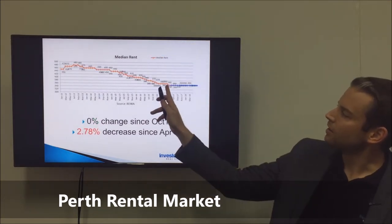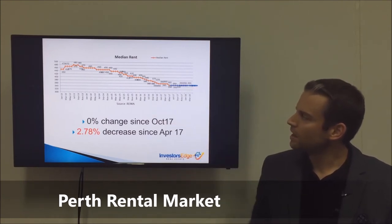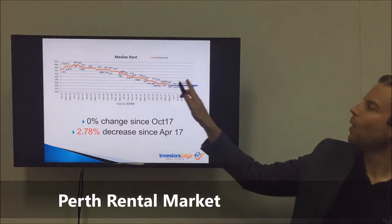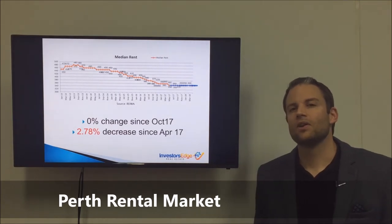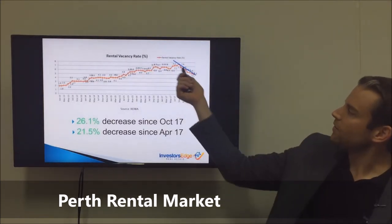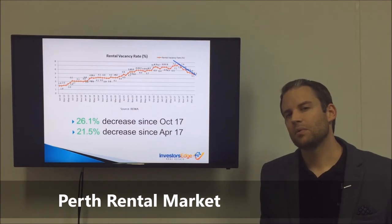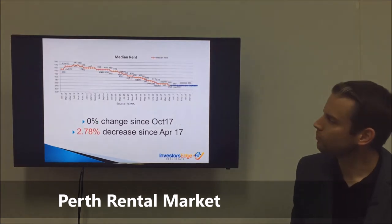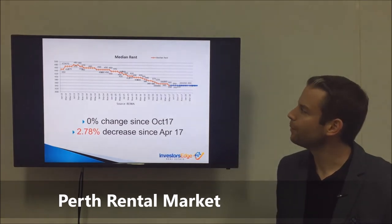When we look at the median rent, the rental price is unchanged since May of last year at $350 per week, after decreasing for so long since November of 2013. So waiting to see this rental price have its first little uptick. Hasn't happened yet, so we're not fully in recovery mode for the rental prices, but you'd have to think that as this vacancy rate continues to drop, usually when we get to the 3%, that's where we will start to see pressure again on the rental price and see that start coming back up. Obviously that varies depending on which suburb your property's in, and we can give you specific advice depending on that.